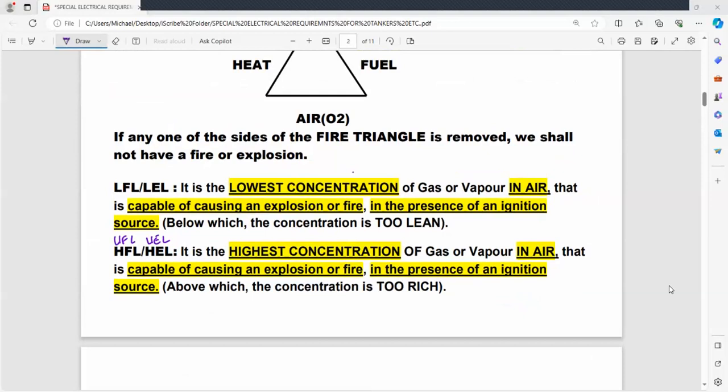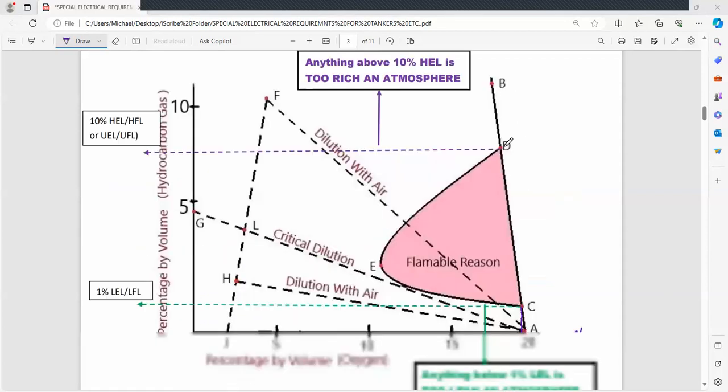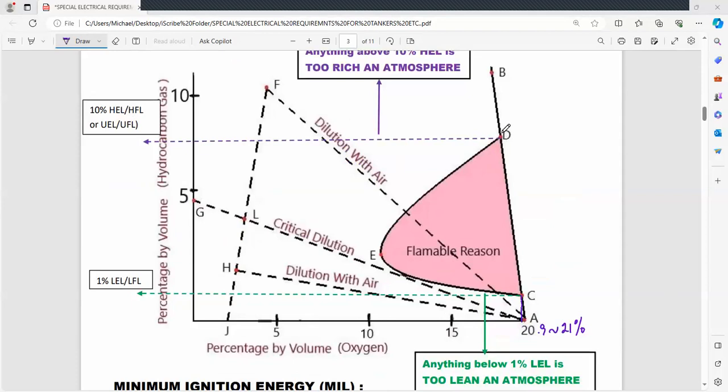Corresponding to that, you have your highest concentration of the gas. HFL, HEL, or UFL, UEL all mean one and the same thing, as I said. And that is going to be this point, point D, the highest concentration of this gas. Okay? Because if you're going to go anywhere above that, then you're going to go into too rich an atmosphere where one side of the triangle will be missing, and that is the O2 side. Okay, because as you're going to go up above D, you're going towards B. And that will be about, say, 18-19% of O2.